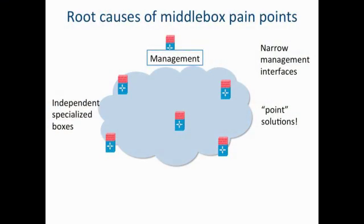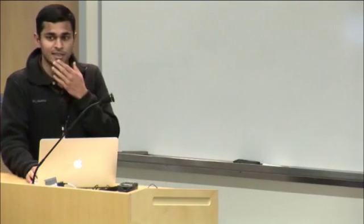So as a first step, we wanted to understand what is causing all these pain points in terms of high capex, high opex, and inflexibility. To revisit this, we wanted to understand how exactly the middlebox deployment evolves today. The way it happens is people typically say, oh, I want a firewall, and they go buy a specialized appliance from some vendor, say Cisco or Juniper, to get that firewall functionality. And that particular firewall provides a very narrow point solution for a particular kind of functionality.